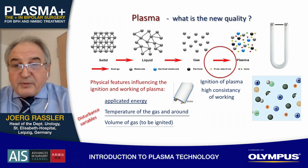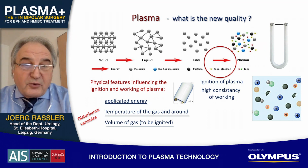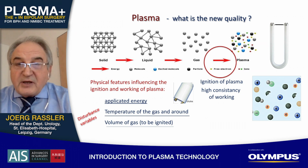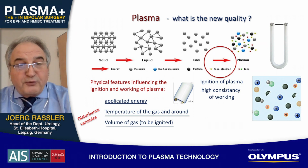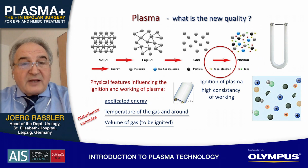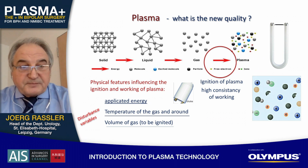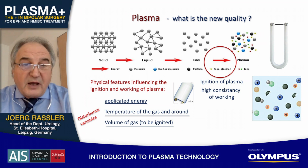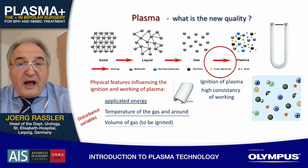It's very comparable to urology. Our choke, our energy generator, is the electrosurgical generator, and it controls the applied energy. We have two further physical circumstances. One is the temperature of the gas and the temperature around the plasma. Also, the volume of the gas plays an important role. These two features are more like disturbance variables, and we have to discuss how we can influence the plasma that we use.